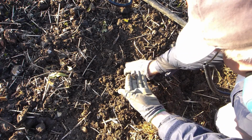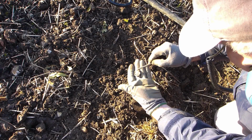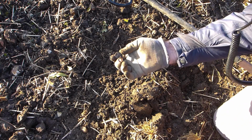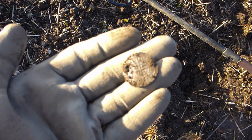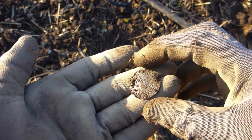That looks like a full groat. It is, brilliant. Full flan as well. Get in. Edward the Fourth, I would say, for that one. Wow! What was starting to be a very mediocre day has turned into a bloody belter now. Excuse my French. Look at that beauty there.